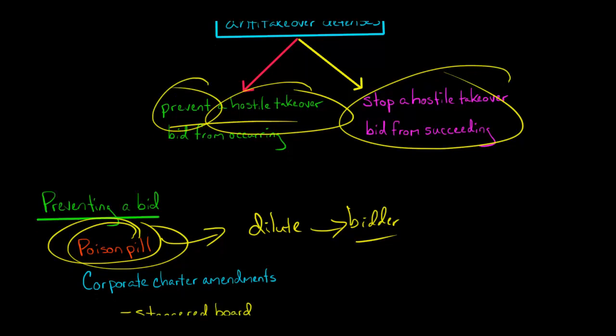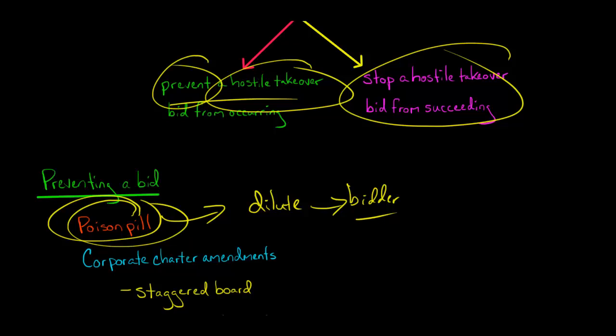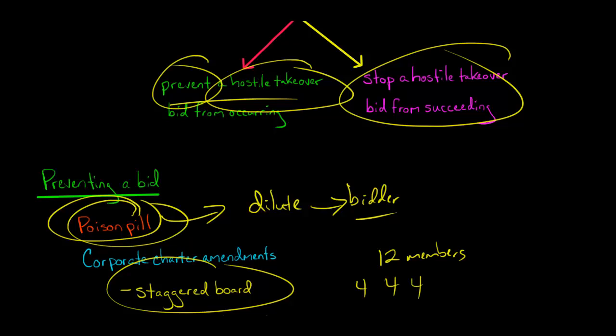Okay? Now, you could also have different amendments to the company's corporate charter to try and prevent a bid from ever happening to begin with. Staggered board is where not all the board of director members go up for election in any given year. So let's say that there are 12 members on the board of directors. And you could say, okay, 4 of them will go up for election this year. Another 4 will go up for election next year. And then the other 4 will go up for election the year after that. So you don't have all 12 members up for election in any given year.